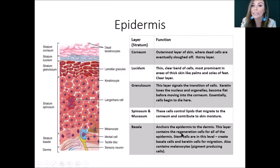This layer contains the regeneration cells for all of the epidermis. So this is where all the activity is happening. Stem cells are in this level. They create basal cells and keratin cells for migration. They also contain melanocytes, which most of you probably know. Melanocytes are producing pigment. So that's what gives us the color of our skin. Not going to go into that too deep because I have a few slides coming up for that.